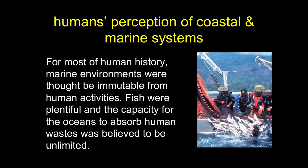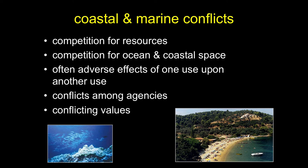For most of human history, we viewed the ocean and the things inside the ocean as immutable, as unchanging. There are always a gazillion fish. You can always throw this pollutant in there and it'll always reduce down to be nothing. Fish were plentiful, and the capacity to absorb the detrimental parts of our society unlimited, supposedly. We know that's not true. That never was true, but increasingly we know it's not true.